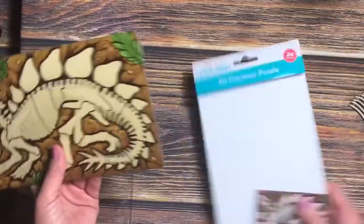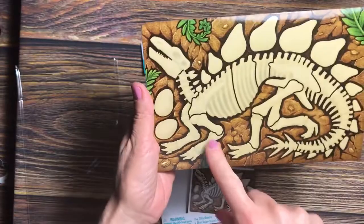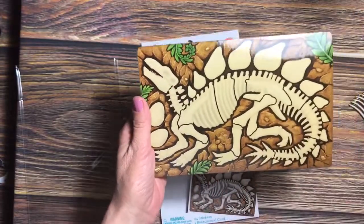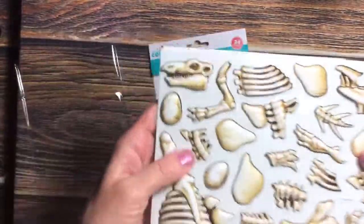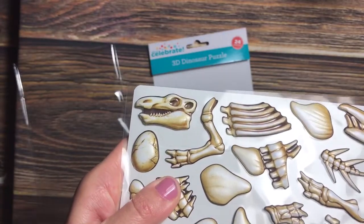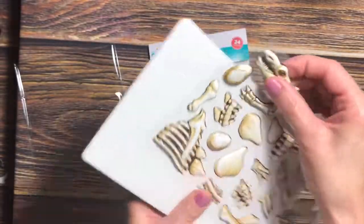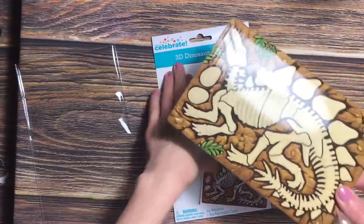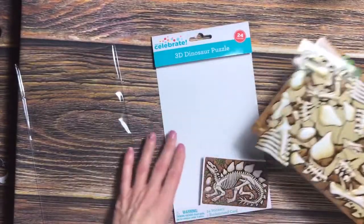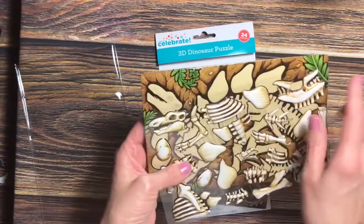So here's what you get. You get a cardboard type picture of the dinosaur. This is the picture, and then here are the bones. And these are all dimensional, and they're kind of hard. They're puffy. You're supposed to peel off the bone and put it on here and make a picture. It was in the party section if anyone looks for it. 24 pieces. It's a 3D dinosaur puzzle. And this is the background card is what they call it.